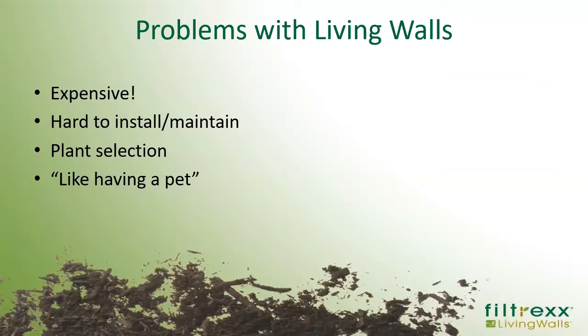So, problems with living walls: they're expensive. The second thing is that sometimes they're hard to install. You have to get lifts. There's a lot of technical issues with installing systems. And then definitely maintenance is an issue. Getting the correct plant selection is a huge deal with living walls. If indoor, outdoor, you want to make sure the correct plant selection is there.